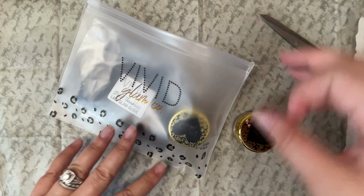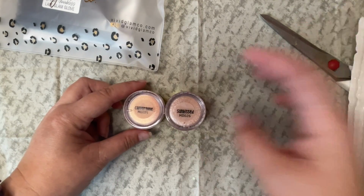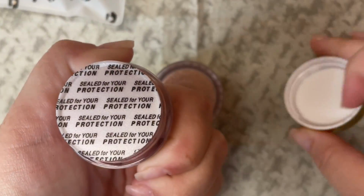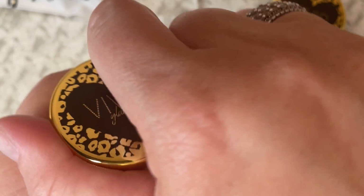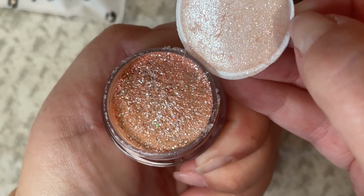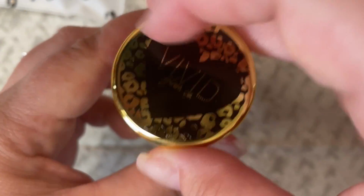Then I got 2 colors. So every month, Logan releases 2 colors, and it's like a duo set. So this month is Coppertone and Sunkissed. Let me crack these open. So Coppertone is a gorgeous shimmery peachy orange. And then Sunkissed is a fine glitter that is also a peachy rose gold orangey tone to it. So I'll be doing a mani with these definitely, and I'll swatch them so you can see them at the end here.